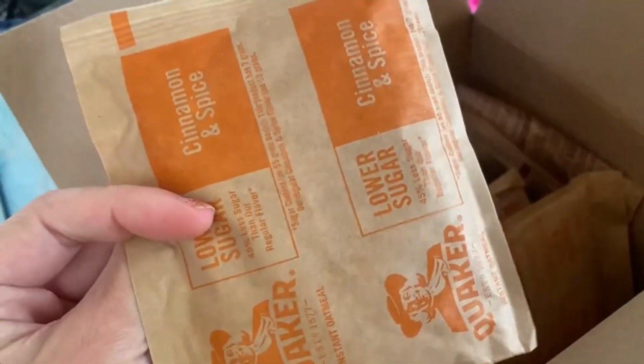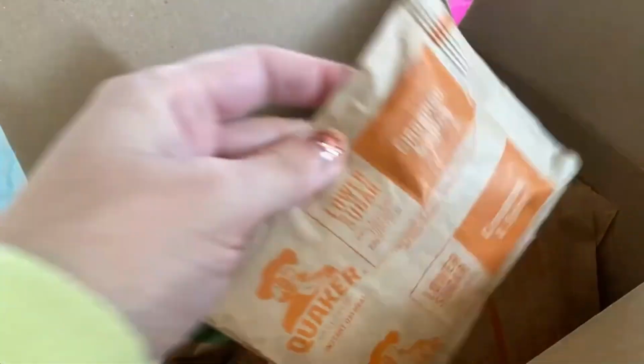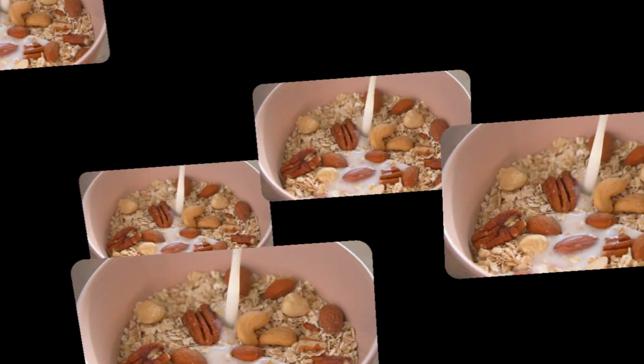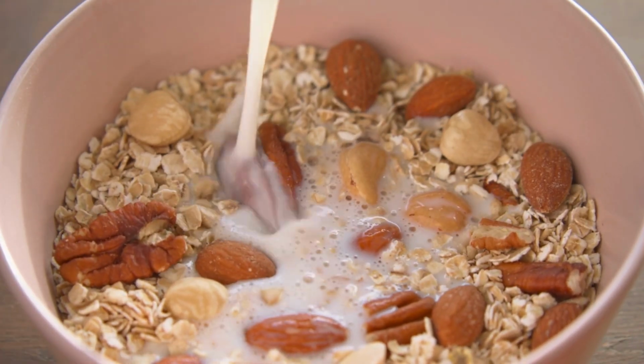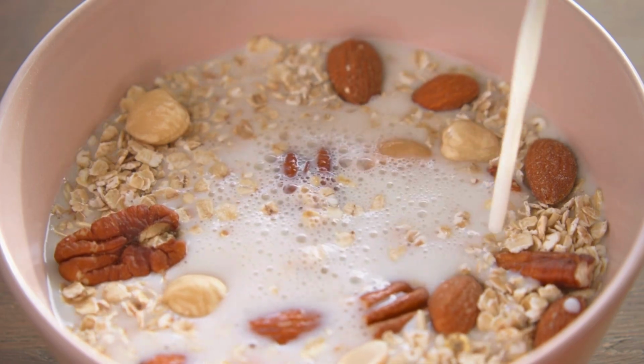Food researchers call this the ingredient halo, where one recognizable healthy ingredient changes how you judge the whole product. The apple does the marketing. The sugar does the damage. It's the same product with a different story on the front.